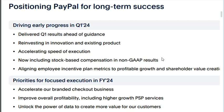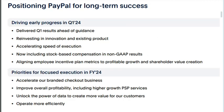Additionally, we began testing a comprehensive rewards-focused lifecycle marketing program. When tested with approximately 20% of our PayPal app users, we saw it drive a nearly 7% increase in weekly app logins and a 4% increase in transaction margin per user.